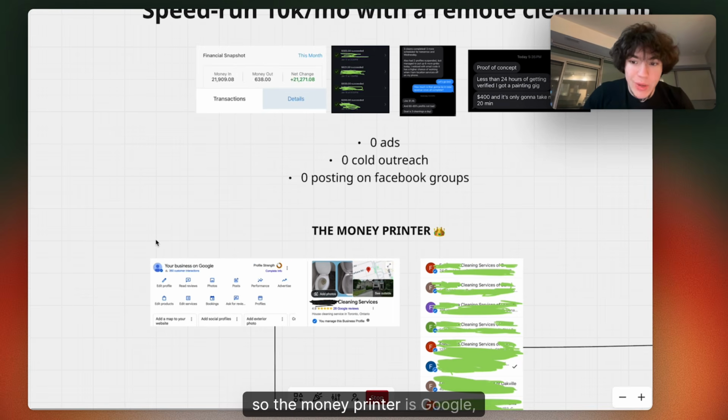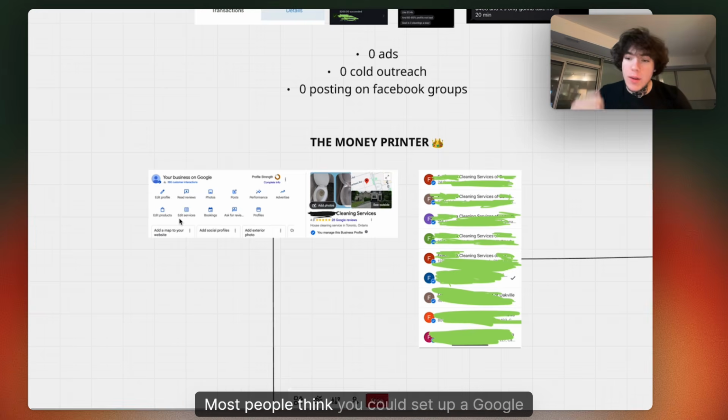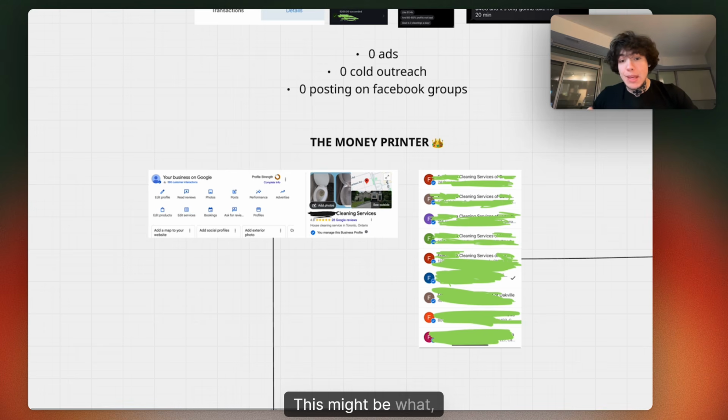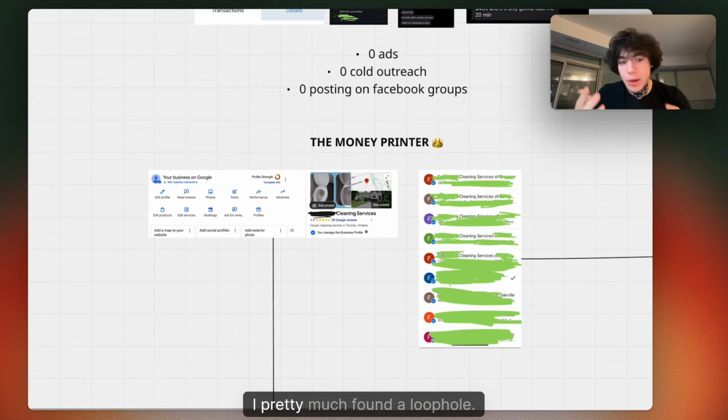So the money printer is Google My Business, but not the way that most people run this. Most people think you can set up a Google business profile for your business, and you actually have to have a registered company, and everything has to be super legit, and Google's only going to let you have one profile. This is not the case. This might be what you're supposed to do, but like I said, I pretty much found a loophole.